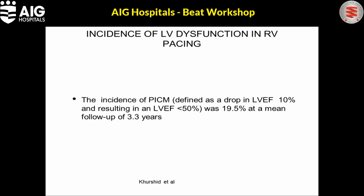When this happens chronically in a ventricle, the ventricle undergoes some form of change. The muscles will become weak, and it will lead to pacemaker-induced, that is, pacing-induced LV dysfunction. Why is this happening? Because pacing the right ventricle will cause a left bundle branch block.